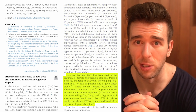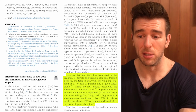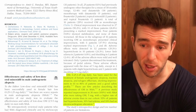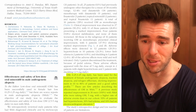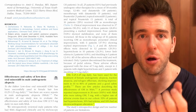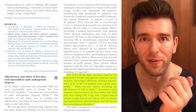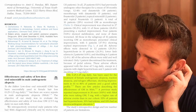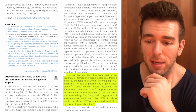Oral minoxidil 0.25 milligrams to 1.25 milligrams daily has been used for the treatment of female androgenetic alopecia, traction alopecia, and others, showing improvement in 61 to 86% of patients and a good safety profile. So obviously that percentage is a lot higher than topical. If you remember, the topical percentage of improvement was like 40 to 50% at best. So more people using oral are getting a response out of it. And this is likely, I'll tell you after.